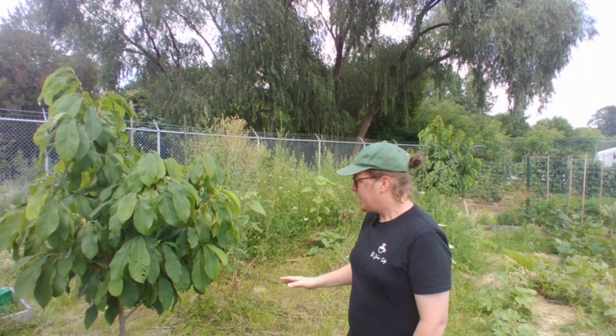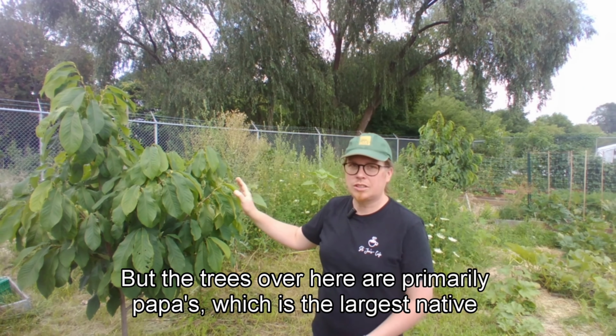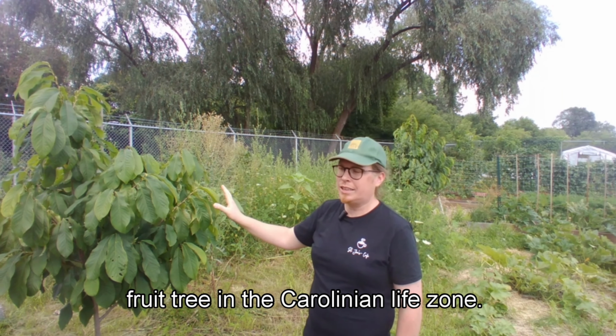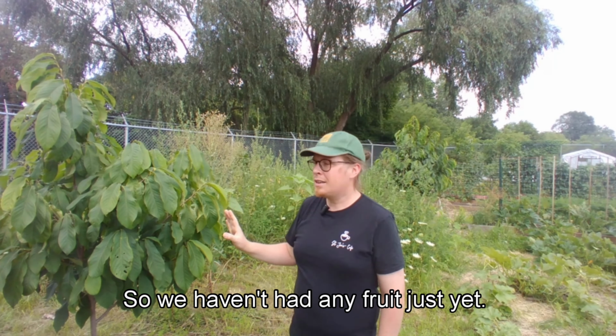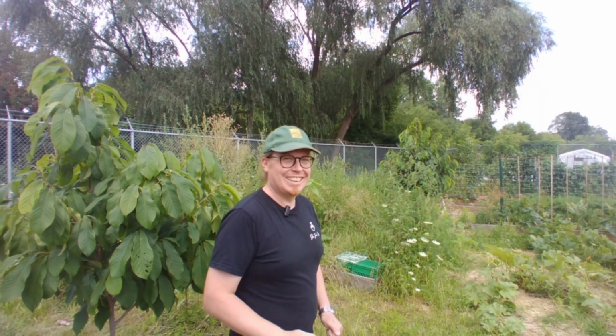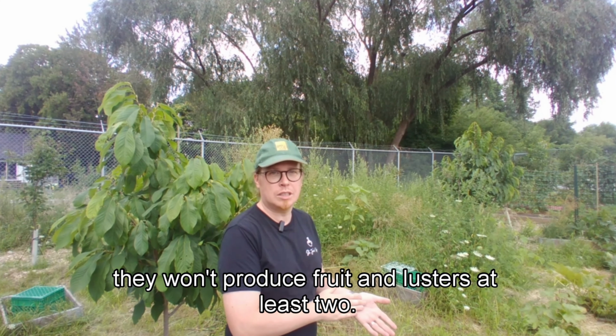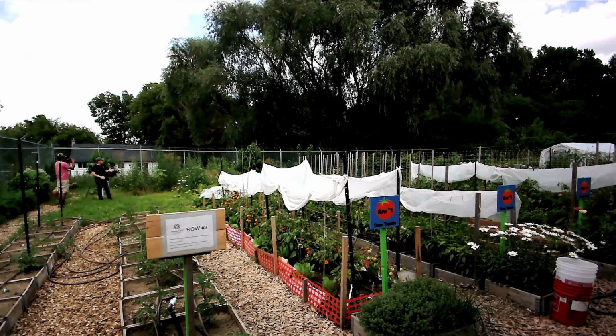Okay. Well, this was part of our original fruit orchard that we planted. When we put up the greenhouse, we installed a fence, so that kind of segregated the orchard into 2 parts. But the trees over here are primarily pawpaws, which is the largest native fruit tree in the Carolinian life zone. So we haven't had any fruit just yet. I was lucky enough to get some on my trees at home this year. I have 2 trees at home. So you need 2 for the pawpaws to cross-pollinate. They won't produce fruit unless there's at least 2. So we're hoping maybe next year.